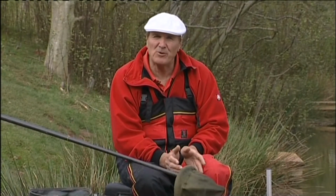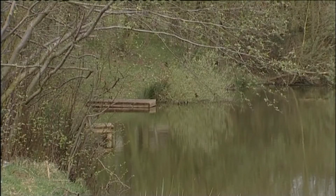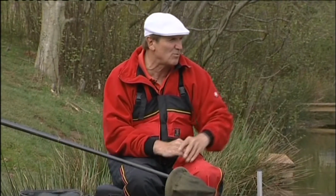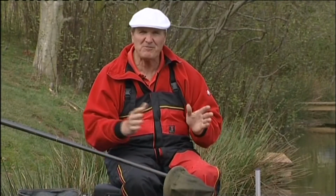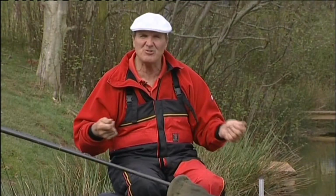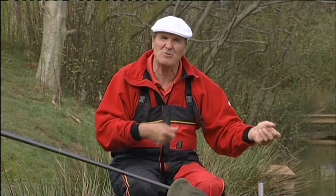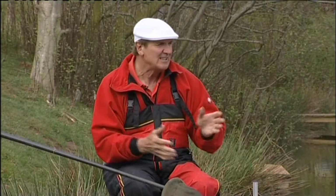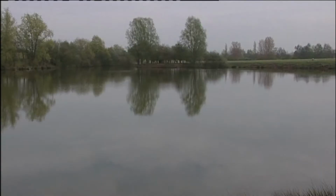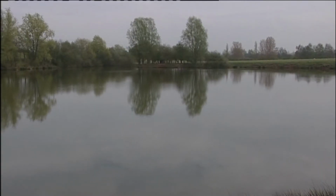The lake is about 4 feet deep. It's shallow in the margins out to about 5 meters, and then it levels off, dead level all the way. So I'm going to fish where it's comfortable. Always, when you're fishing with a pole, make sure you're comfortable. Don't fish too long where it's too much of an effort to fish. I'm going to look to fish at about 11 meters, bait up in an area so it's easy to fish.